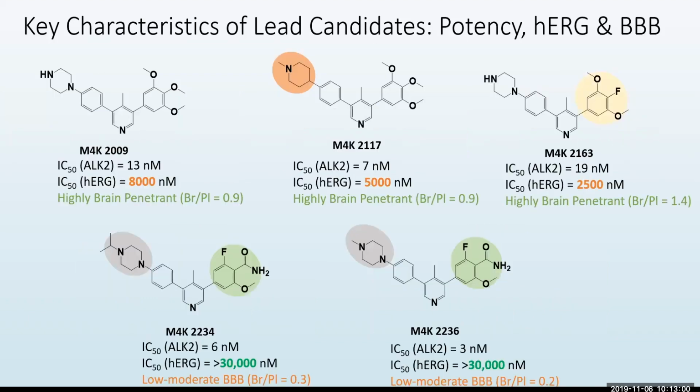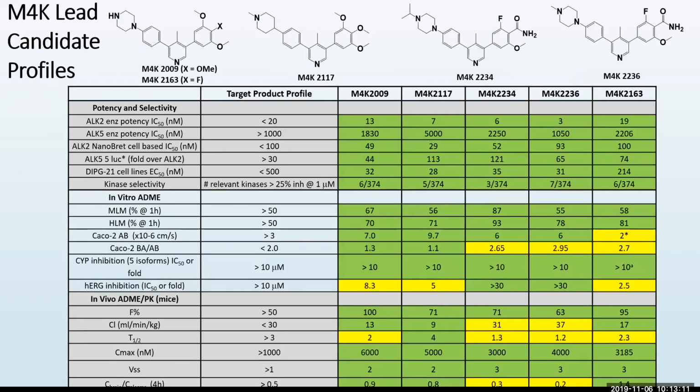Again, with that list of compounds I just showed you for PK, I thought it's nice to show people the structures of these compounds, just to remind people of some of the features that they exhibit. And the profile for these compounds overall looks really good, I thought.